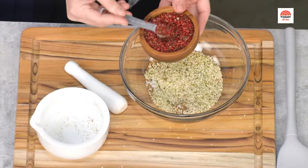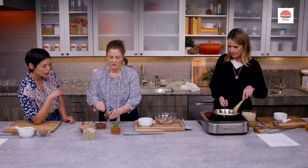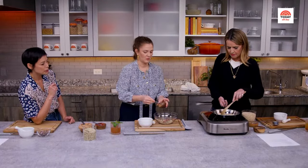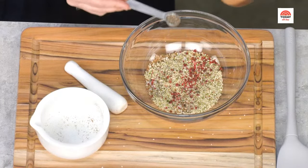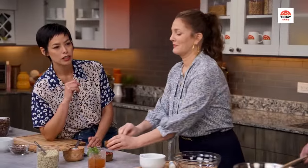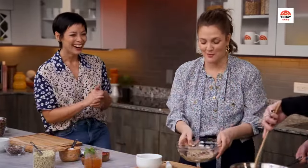I would say, Savannah, maybe 30 more seconds on that, and then we're going to be good. Drew, your favorite, 1/2 teaspoon of pink peppercorn and just a smidge of black pepper. Okay, smidge. That's definitely more than a smidge. Wow, you have a hot, I love spicy tongue. Everything could be coated and rubbed in pepper.